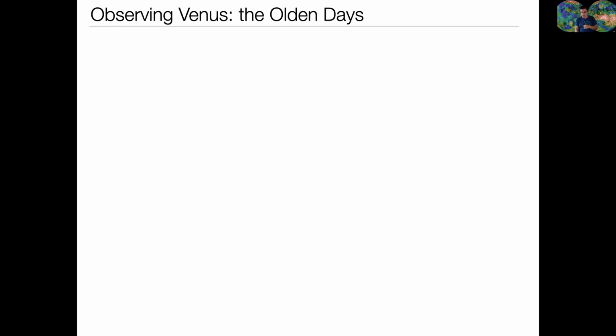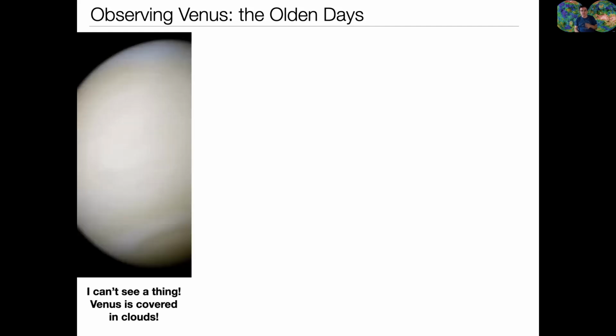Okay, so the observations of Venus have always started right here. You look at Venus just like you look at any other world, and you can't see a darn thing. There's not a feature to be seen from a telescope on Earth when you look at Venus. And that's because Venus is covered with clouds, okay? So what did people do with that knowledge in the olden days?